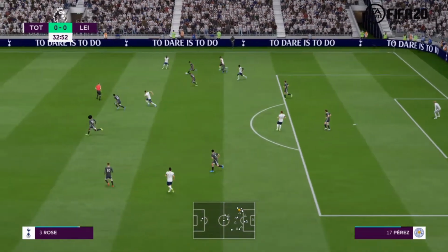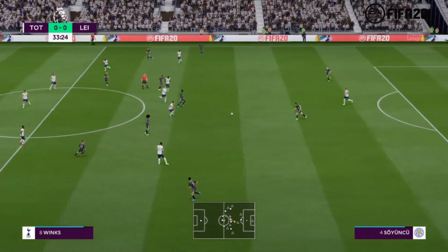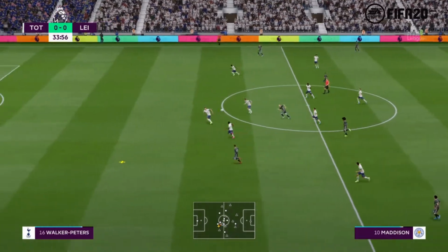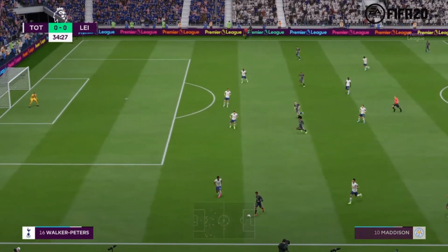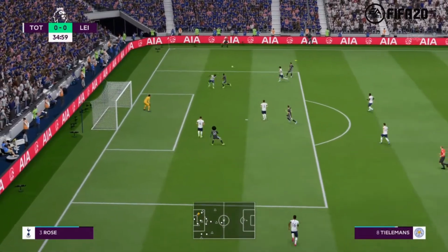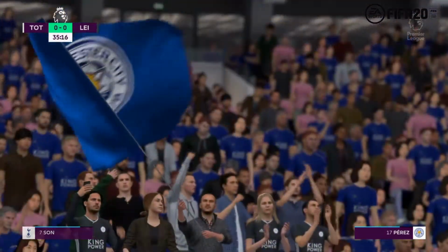Good defending. Tielemans. It's Chalasuyonsu. Vardy. It's clipped in over the top. They've gone wide. Chance to get the ball in the box. Cross has come to nothing. And he heads it out for a throw-in.